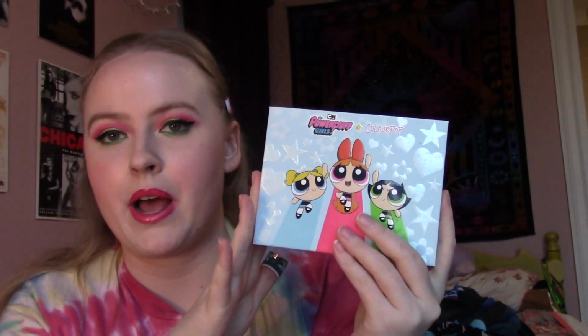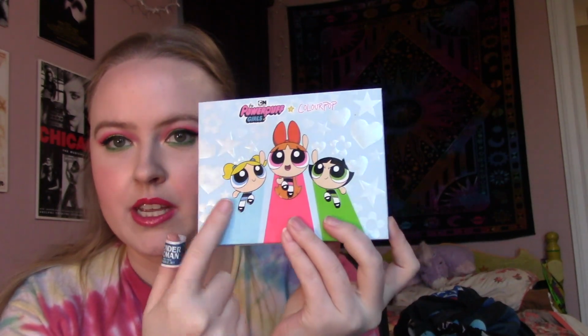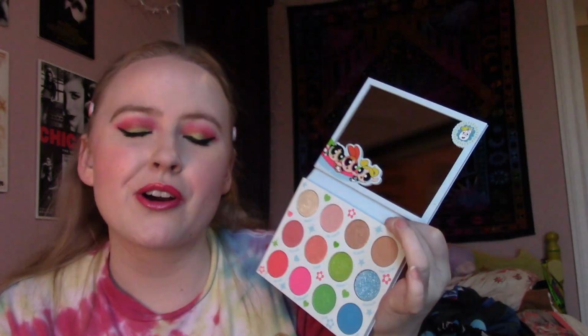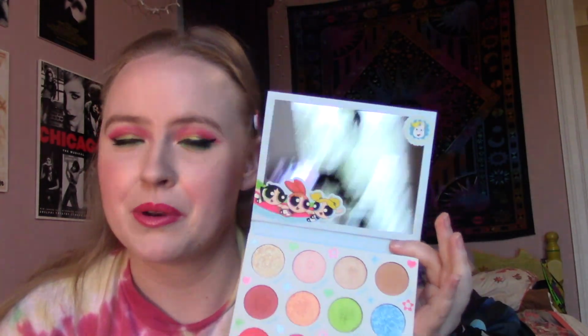What can I say about this palette? Very cute. I love the outside packaging. I think it's great. I like the cardboard aspect. I could have lived without a mirror. I know most people like mirrors, but I'm really preferring palettes that are going to be easily recyclable, and a mirror just makes it not really possible.